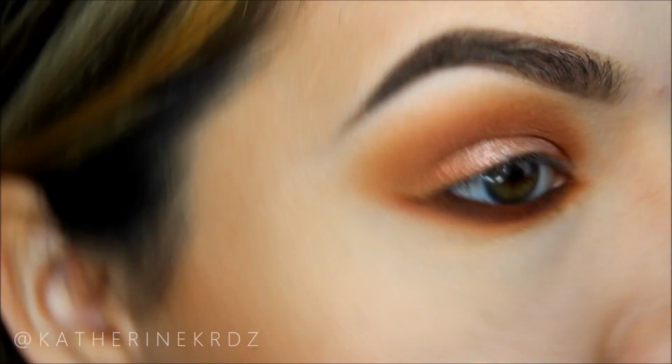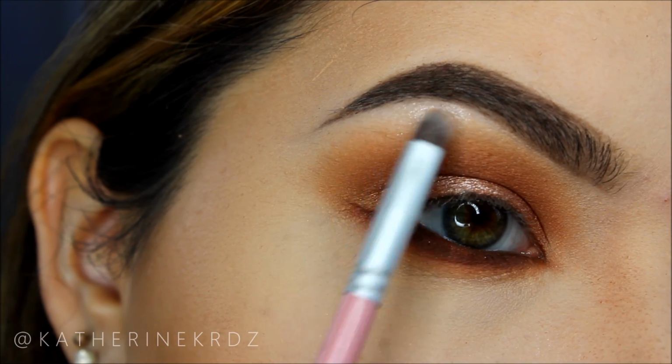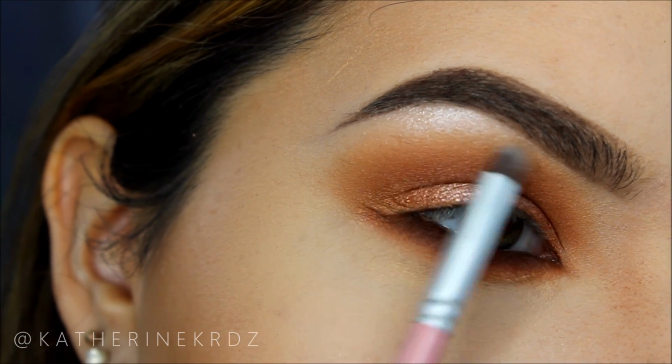For the brow bone highlight, I'm using the shade from the 1st row 3rd column, applying that directly onto the brow bone and then also in the inner tear duct.